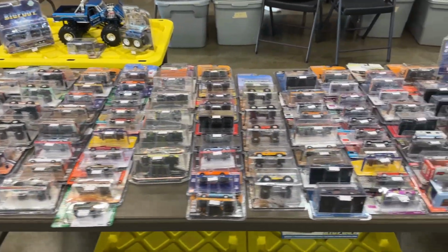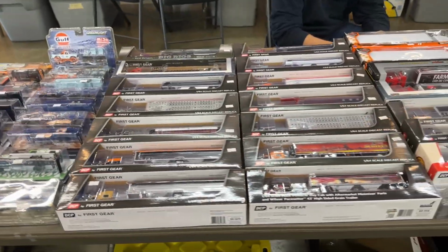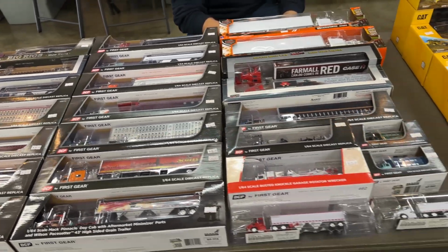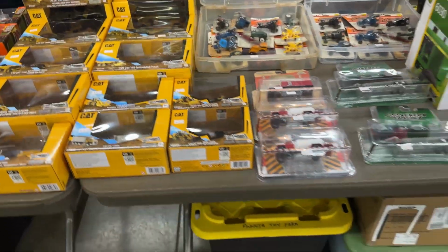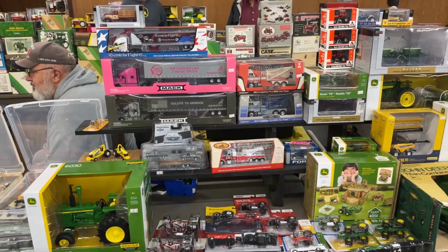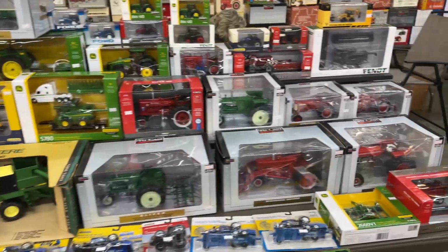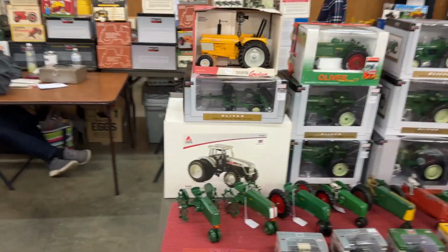Not a whole lot of stuff. Breakfast is ready. He's also got some nice DCPs here. Some new, some old. Spec-Cast, Die-cast Masters. Other First Gear stuff. Farm tractors. A real nice assortment of toys. Yeah, he's got a good assortment. Very diversified. That's these shows, that doesn't help you a whole lot. You need to find something you're good at.